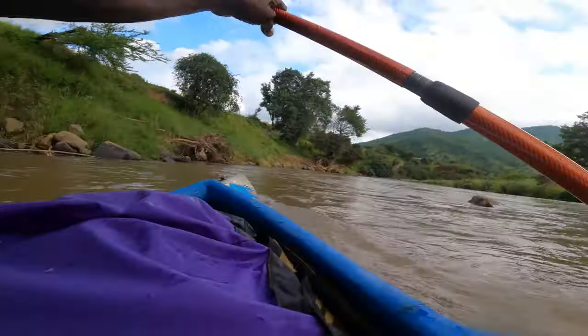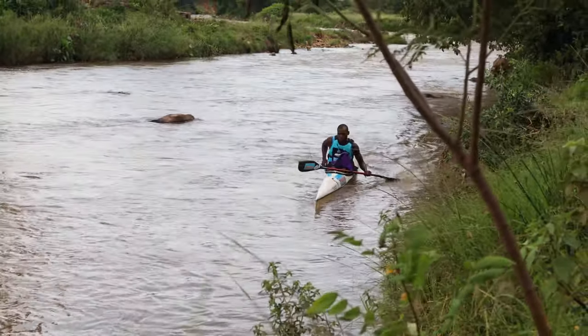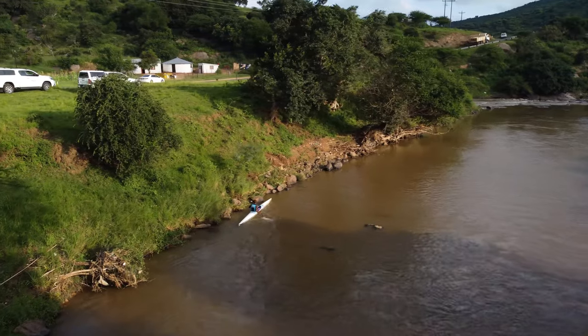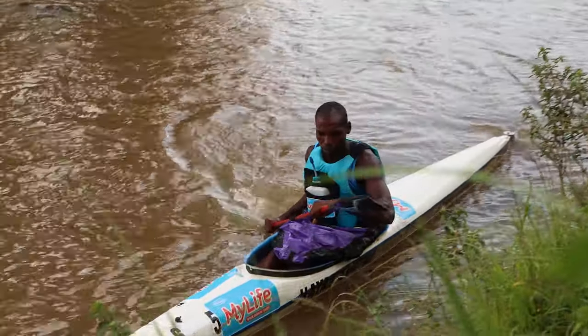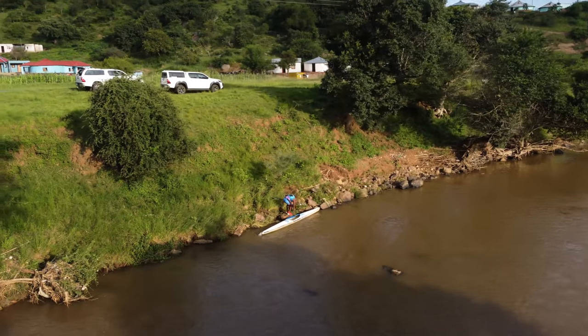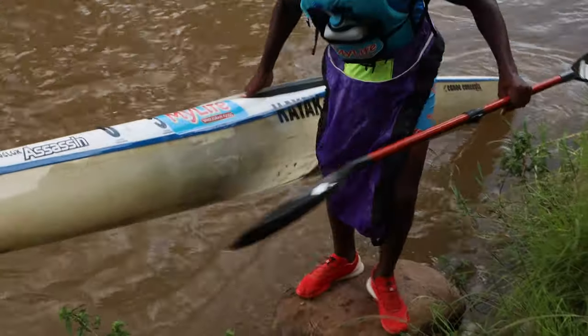You've got three options of a portage here, where you can take out slightly early, running longer. You've got a mid portage, which has got a really nice takeout as well. And then you've got the last portage, which is not so nice for takeout, but if you are in the queue, you can actually take that option as well.